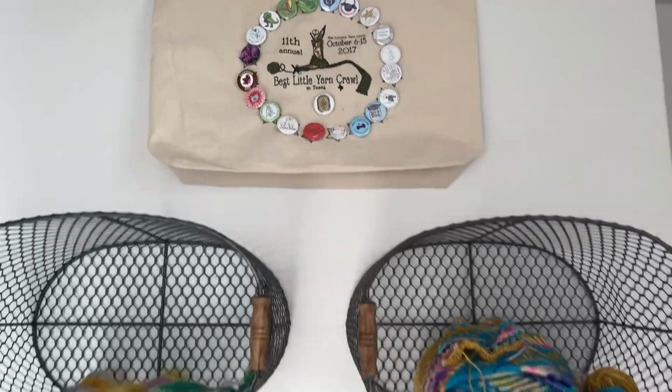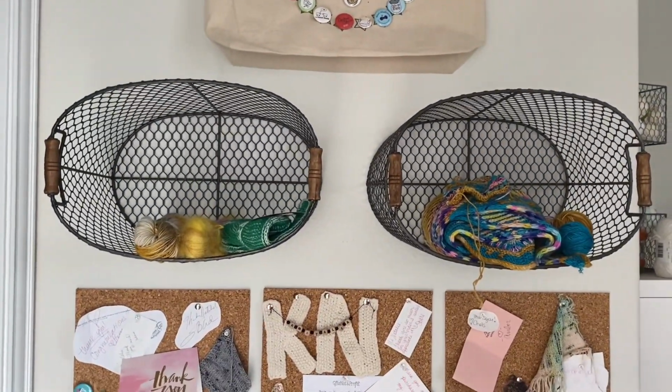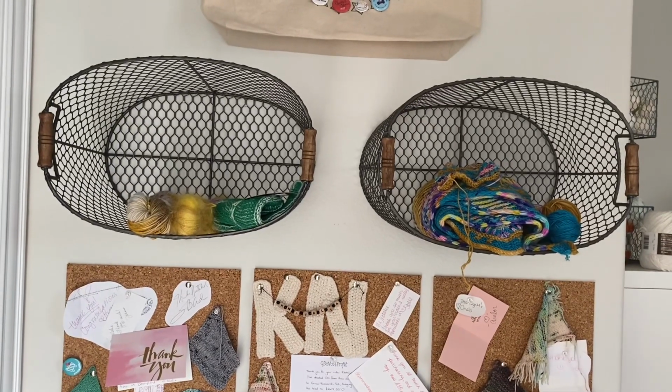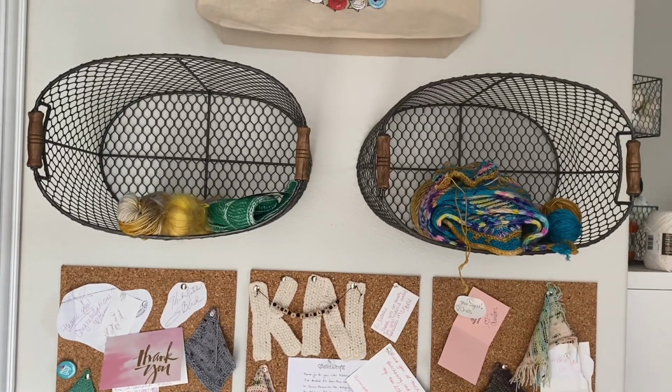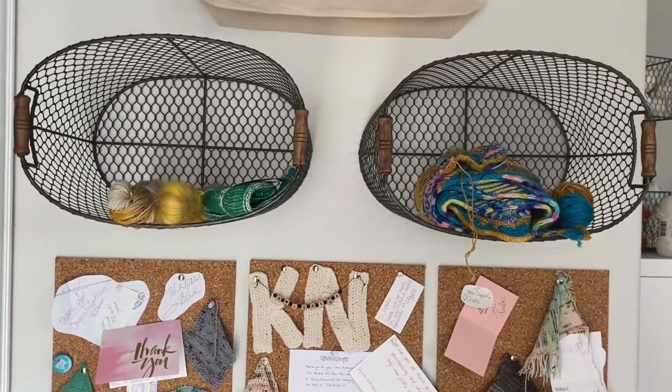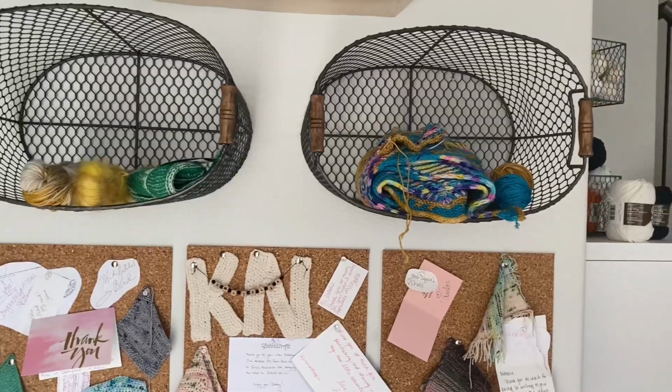My husband did that with me and it was a lot of fun. These are baskets that I got at Hobby Lobby a while ago, and I just turned them and nailed them onto the wall so that I could actually use them as shelves. So I usually keep designs and future project ideas here.